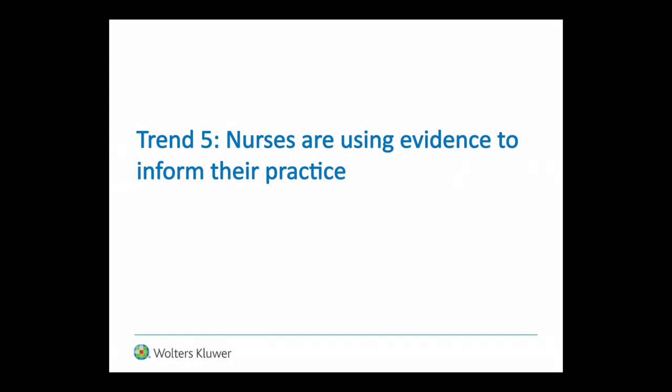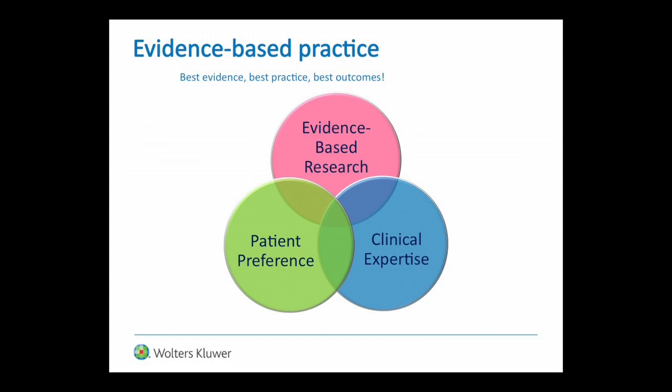The fifth trend, nurses are using evidence to inform their practice. So let's go back and talk a little bit about what evidence-based practice is. Evidence-based practice is taking the best research evidence, the best available evidence that's coming from our randomized controlled trials, our systematic reviews, our meta-analyses, and combining that with the clinical expertise you bring when you are at the bedside with the patient. And then combining that with what does the patient want.